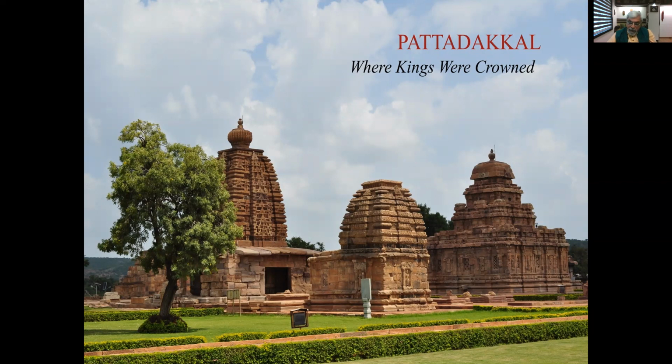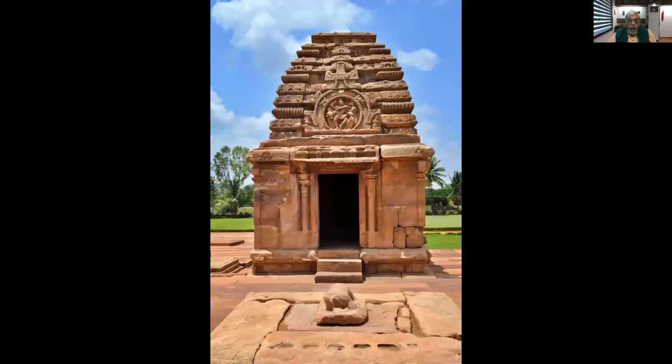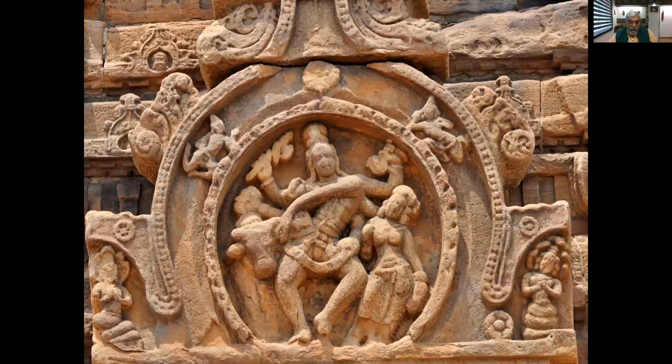So, among the 10 temples in Pattadakkal, if you walk in, you will notice the first simple structure, which is the Jambulingeshwara temple. This temple is built in the Vesara style. Vesara style is the amalgamation of the Nagara, or the North Indian way of temple building, and the Dravidian way of temple structure. If you look carefully, you will find a small panel on the tower of this temple. Let us have a closer look at it.